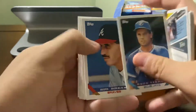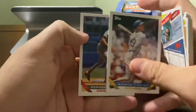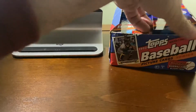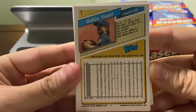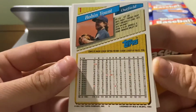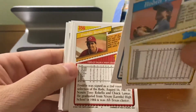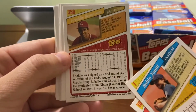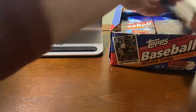In there, Robin Yount, and I'm just going to quickly show you the back of the cards. Here is the Robin Yount card, number one in the set. Color picture on the back as well with all the stats. Actually pretty clean. If you find somebody earlier with fewer years in their career, they usually provide a little blurb there at the bottom. So pretty clean, nice looking set.